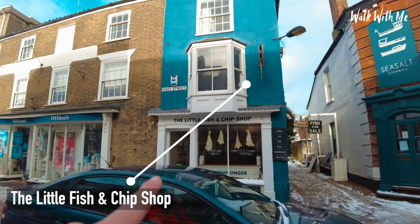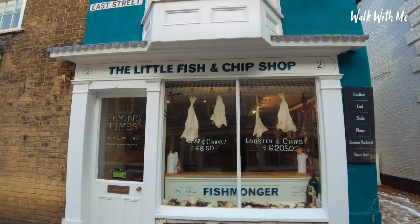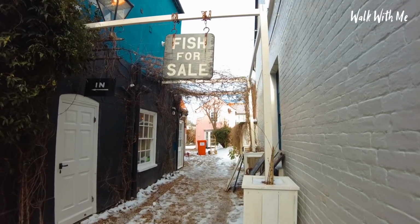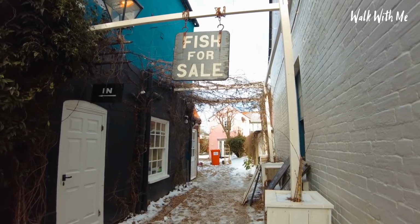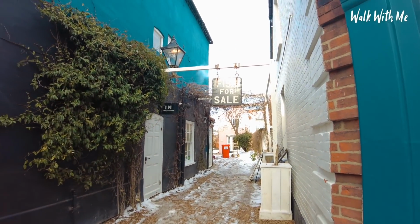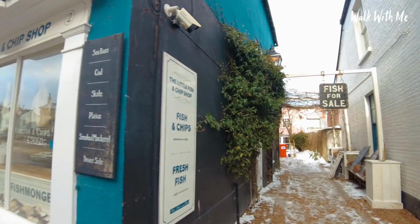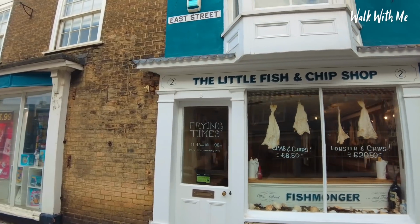That's one of my favourite fish and chip shops. It's called the Little Fish and Chip Shop. Always a very popular place to go and get your fish and chips in the summer. And you know, as it is Southwold, you can also get some wine and some carver with your fish and chips as well. So definitely worth a visit, the Little Fish and Chip Shop.